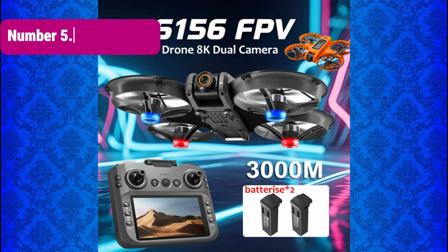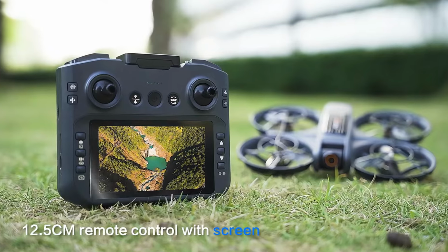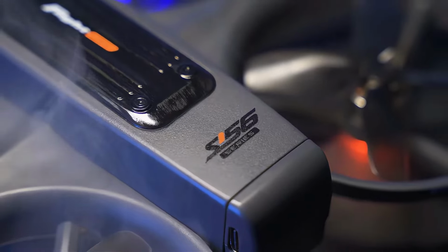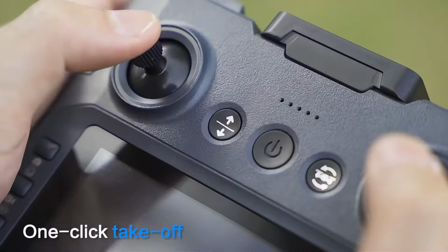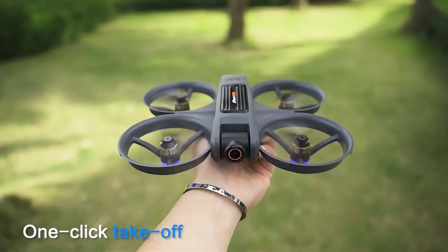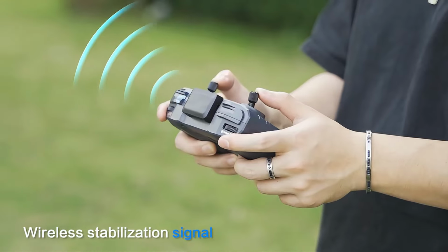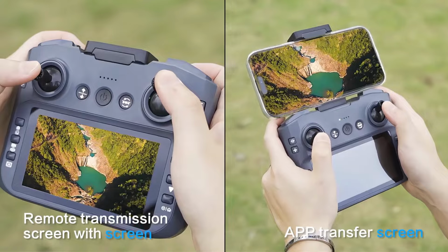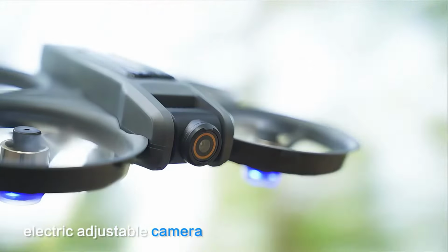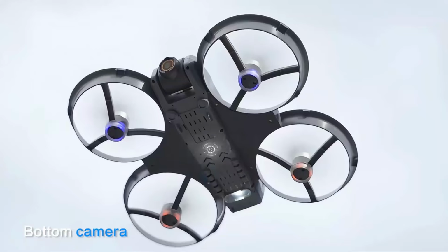Number 5. S156 Drone. The S156 drone is a feature-packed performer with a 4K HD dual camera system, FPV Wi-Fi transmission, and brushless motors for smooth, stable flight. It also includes optical flow positioning, keeping it stable even in light wind. Product reviews. Users love its reliability and long battery life for the price, calling it a great starter drone for both indoor and outdoor flights.